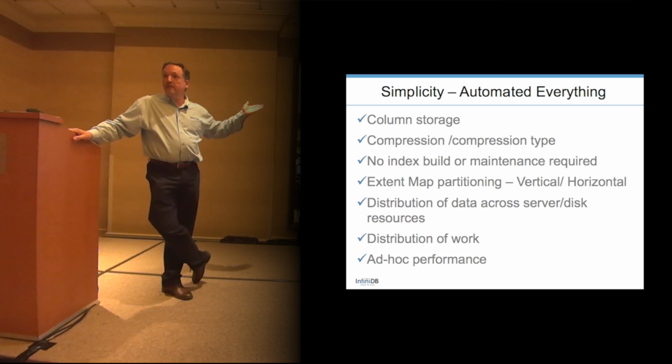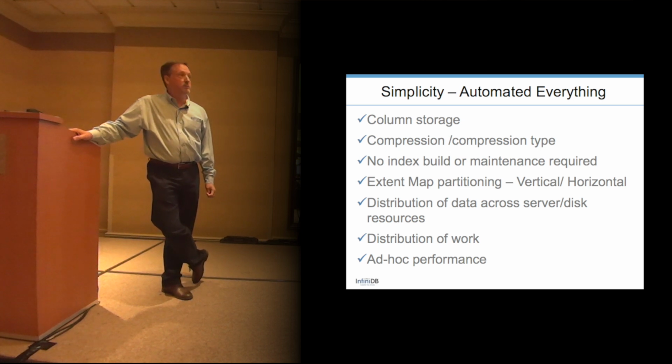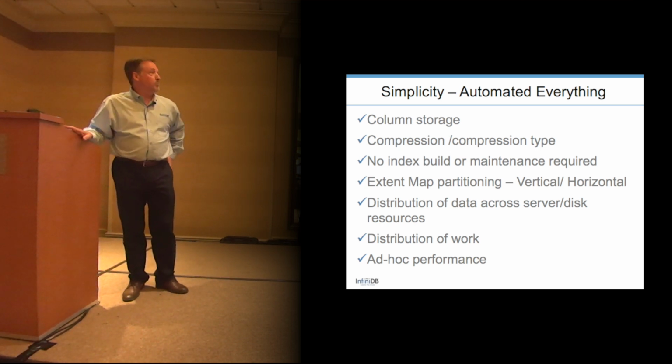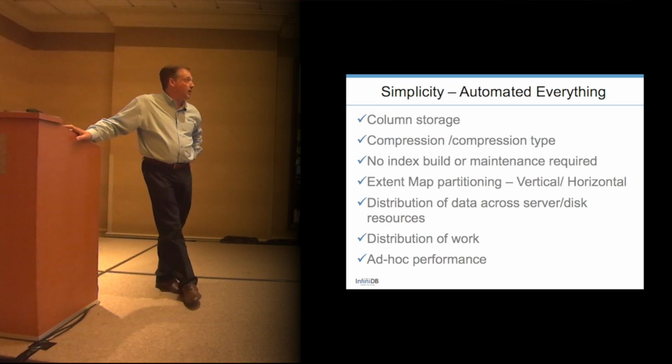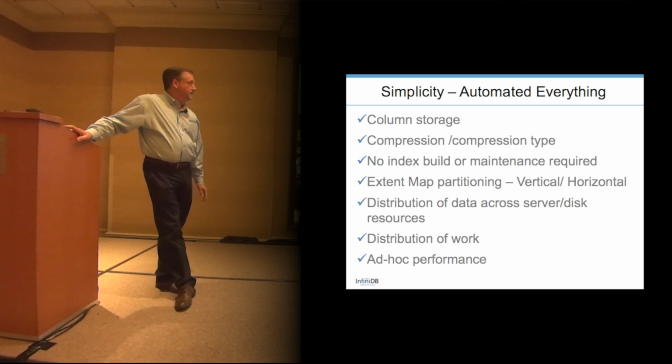The compression is on by default. We use Snappy. We're going to put some other things in at the end of the year, but that's what's in place right now. But that's on by default, and typically we haven't had anyone need to change that for most workloads. No indexes are required. So it's that extent map that happens automatically, that extent map behavior.